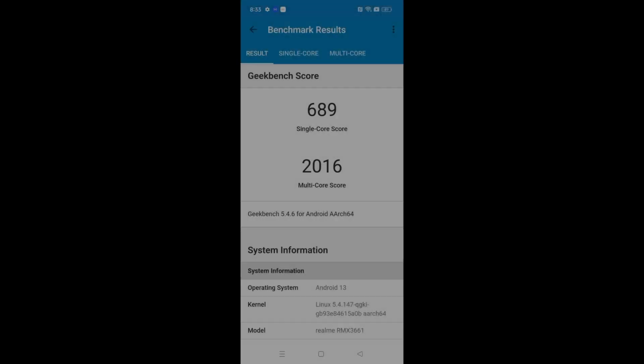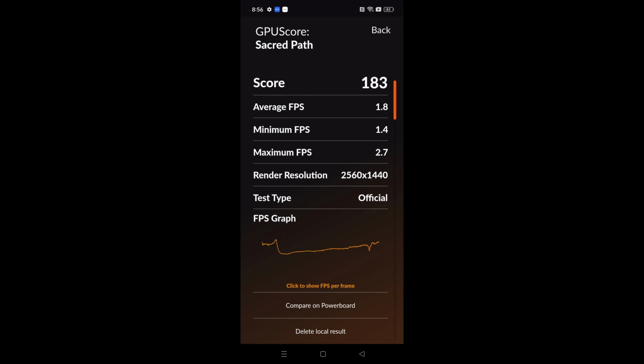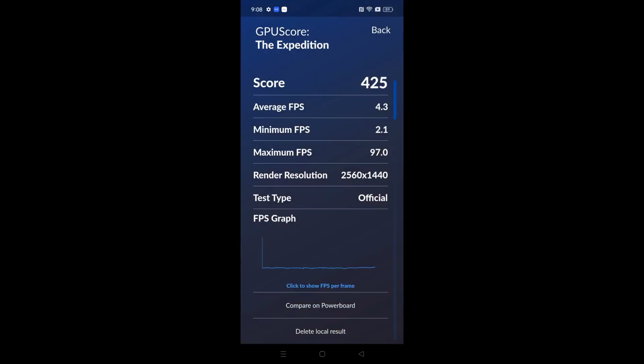Now let's get to the part where a lot of people are just really curious about. Gusto ko lang i-emphasize sa inyo na a smartphone has many parts. Hindi lang processor yung mahalaga sa kanya, okay? Alright, so Snapdragon 695 processor, 8 gigs of RAM plus 8 gigs if you want to extend it, and of course there's the 256 gigs of internal storage. In Geekbench, we got here a score of 689 and a multi-core score of 2016. In GPU score Sacred Fat, that's a score of 183, and in the Expedition, that's 425.